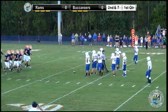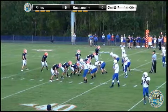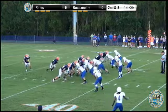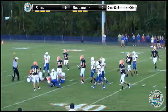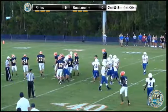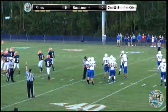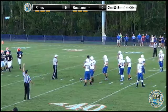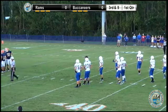The ball carrier picks up 2 yards on the play. That one made by number 7, Jeremy Millett. And the handoff went to Brandon Davis. Lost about a yard on the play. Tackle made by number 64, Anthony Jennings, and number 51.